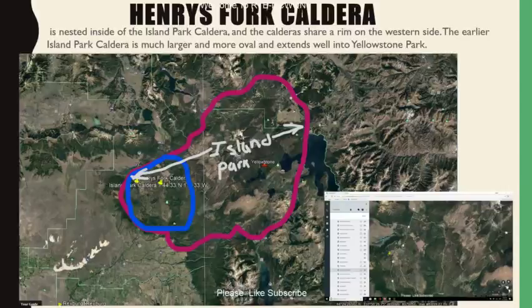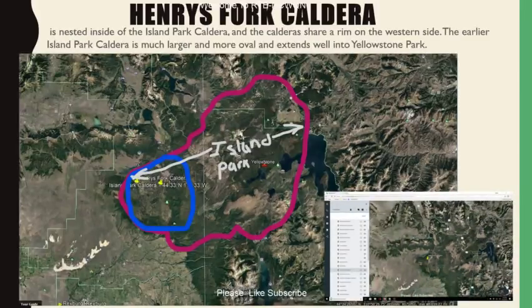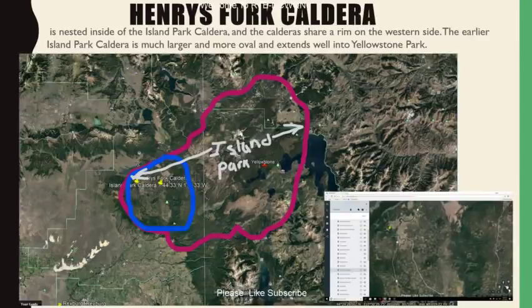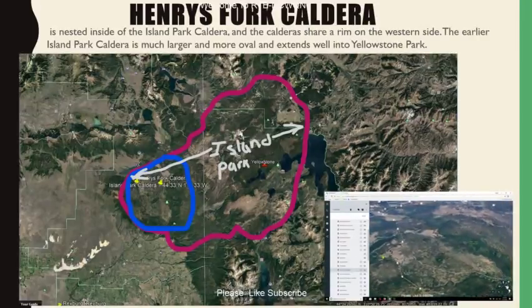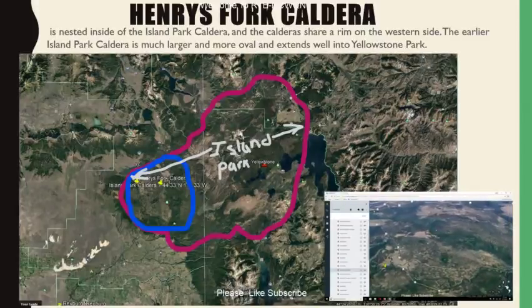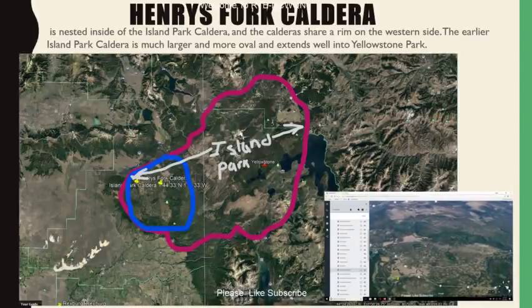So if you look here, you can see this area here is Henry's Fork Caldera. Then we back out, and this is where Island Park Caldera is over this way, but it runs the entire length. So Henry's Fork Caldera is like right in here. And all of this would be all part of the Greater Yellowstone, except this part here is in another state.